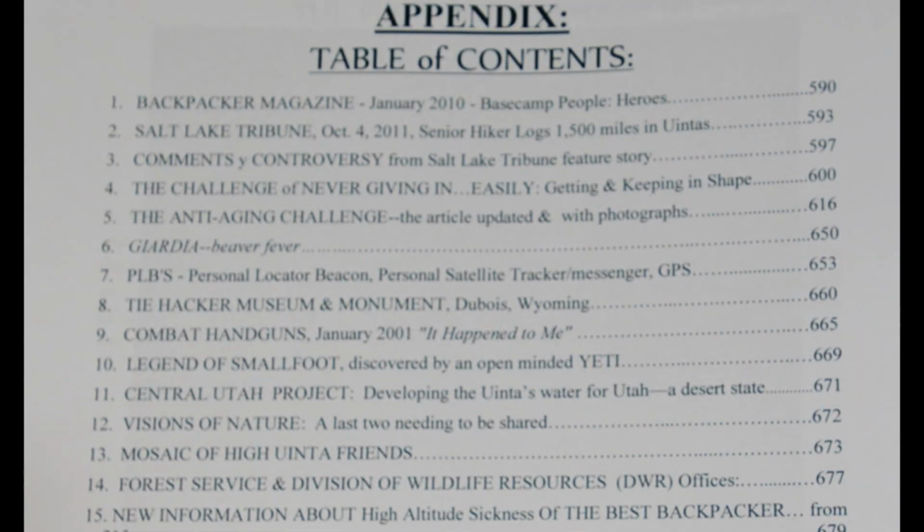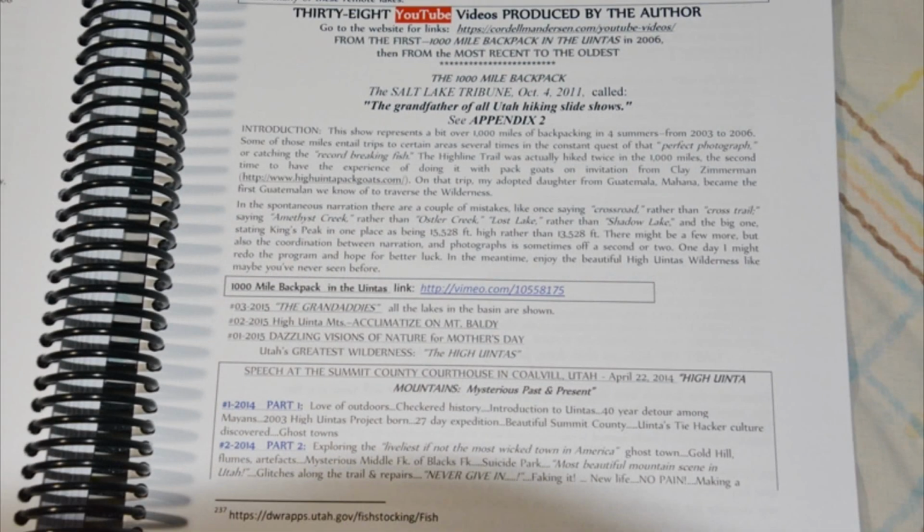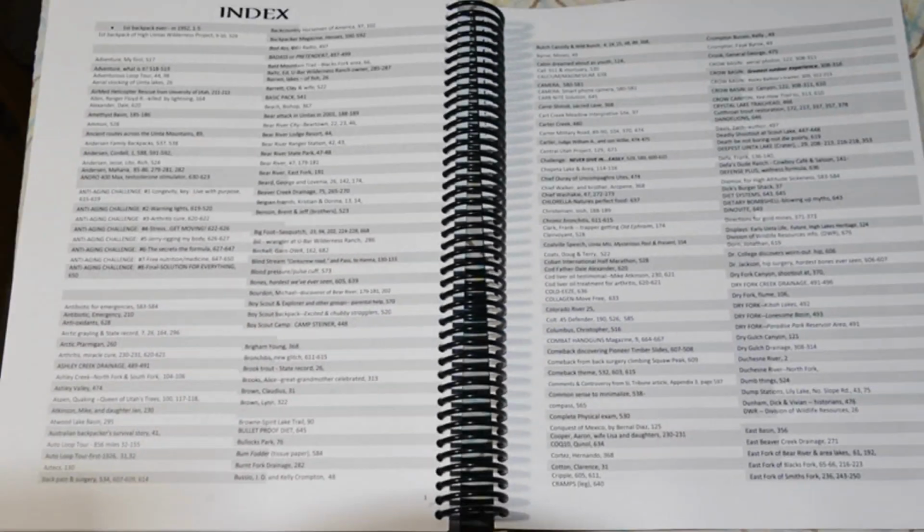And then we come to the appendix, and then there's a very detailed reference section listing everything that I have used to write this book. And in that section I also have a list of the 38 YouTube videos which I've produced. Then we come to the index, which is 14 pages and very detailed.